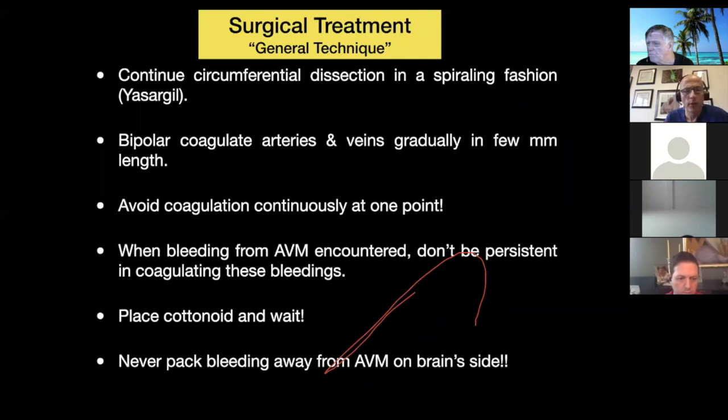Try to avoid problems, especially too much coagulation of the AVM veins or the AVM nidus, which will change the hemodynamics. If you do it early, it will cause problems. It will engorge the AVM, and you won't have enough space to dissect. When you coagulate any vessel, arteries or veins, don't coagulate at one point and don't be persistent. Just coagulate a few millimeters and gradually shrink it, not all at one time, okay?